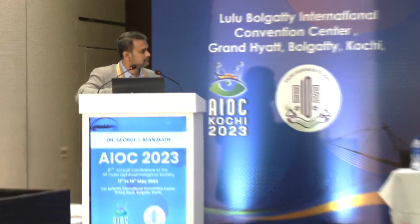One other biomarker that I would think of is more neurosensory detachment, less intraretinal fluid, in which case you'd probably want to look at the blood smears to see whether the patient has hypergammaglobulinemia or multiple myeloma, because these are very common.